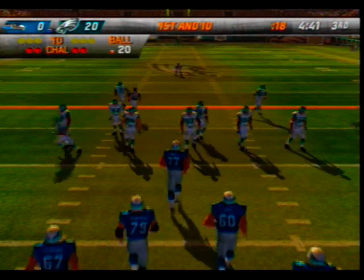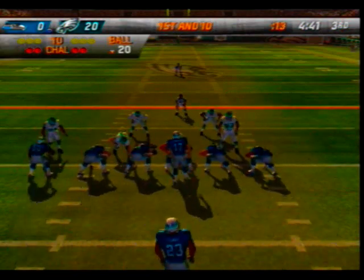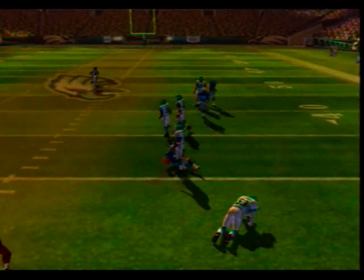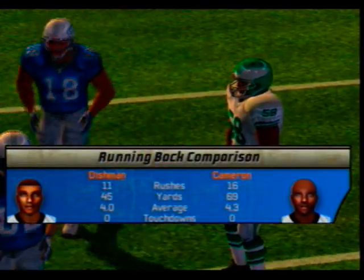First and 10. Ball on the 20-yard line. It's showtime, baby. Hey, watch the screen. Only one man in the backfield. Hey, watch the ball. Hand it off to the back. Edwards comes up to make the play at the 30-yard line. Good call there, John. The draw caught them off guard.